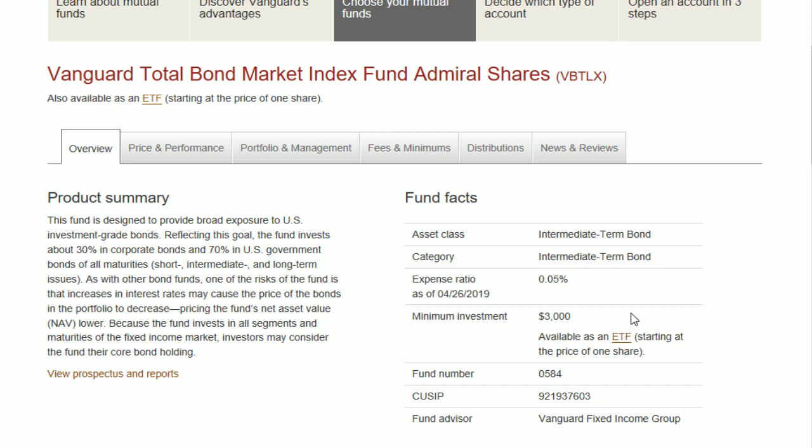So again, guys, I just wanted to run you through this particular mutual fund that's looking at the bond market index from the Vanguard here, the ticker symbol VBTLX. And you can likely find this with whichever investment brokerage firm that you are with if you're interested in investing in something like a bond market index fund.